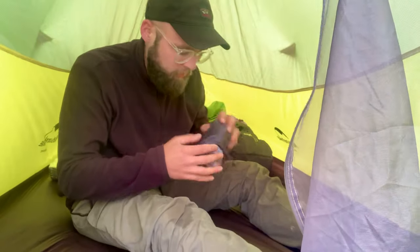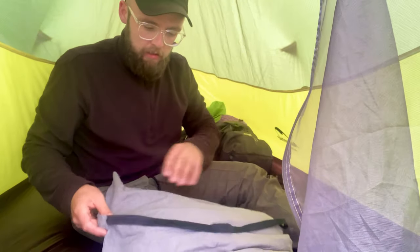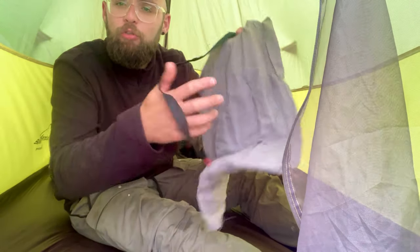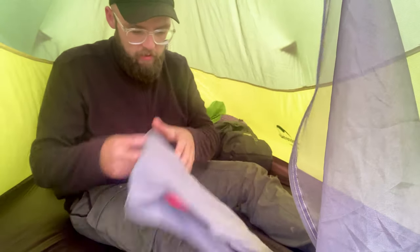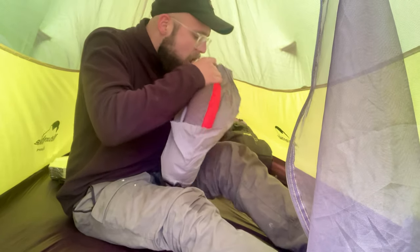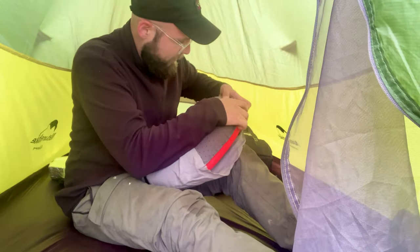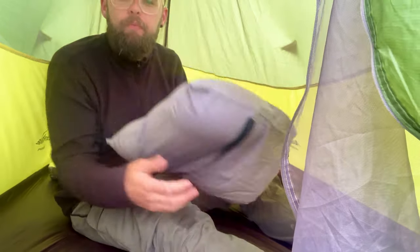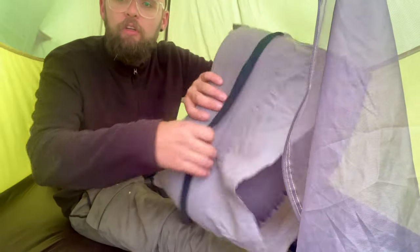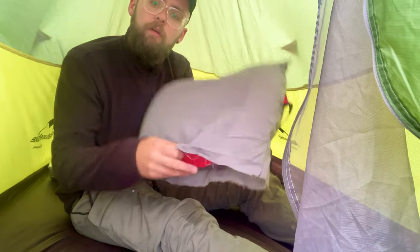Right, I'm going to show you a little mod that I've done to my pillow. I'll whack it out here. I've got a pillowcase, cut it in half, cut some holes there to put a strap through. I'm going to blow it up. Look at that. Beautiful. Stays in place. Strap goes through there, which goes round my air mat. Can't beat that.